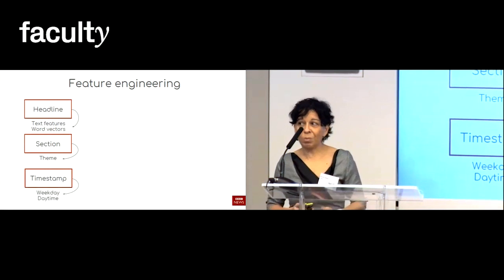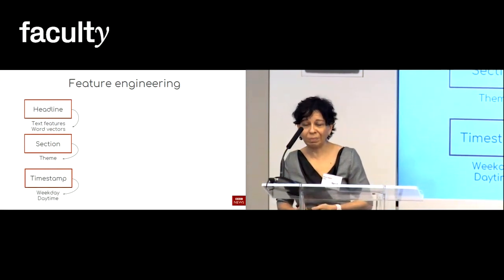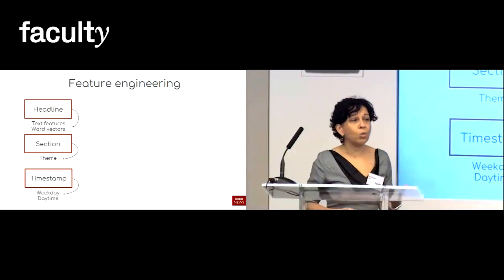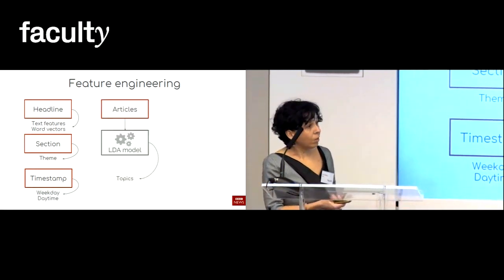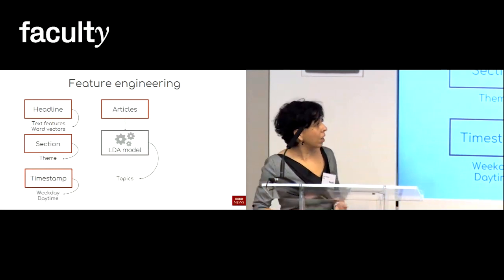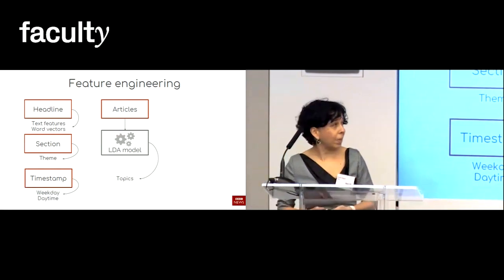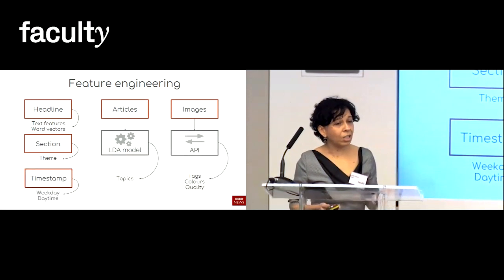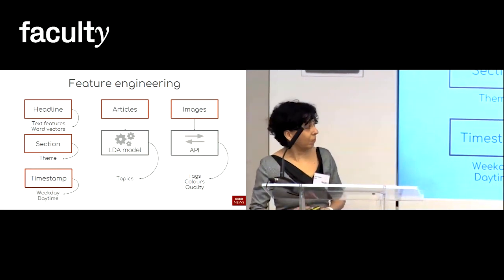My training features at the beginning weren't so many, just headline, section, and timestamp. It wasn't enough. So I spent the first 2 weeks generating new features and harvesting more data. First, I used an LDA model, and this is a topic modeling technique, to extract topics from articles. Then I scraped all posts to get images. I tagged these images using a pre-trained model. Then I extracted more features about color and quality.